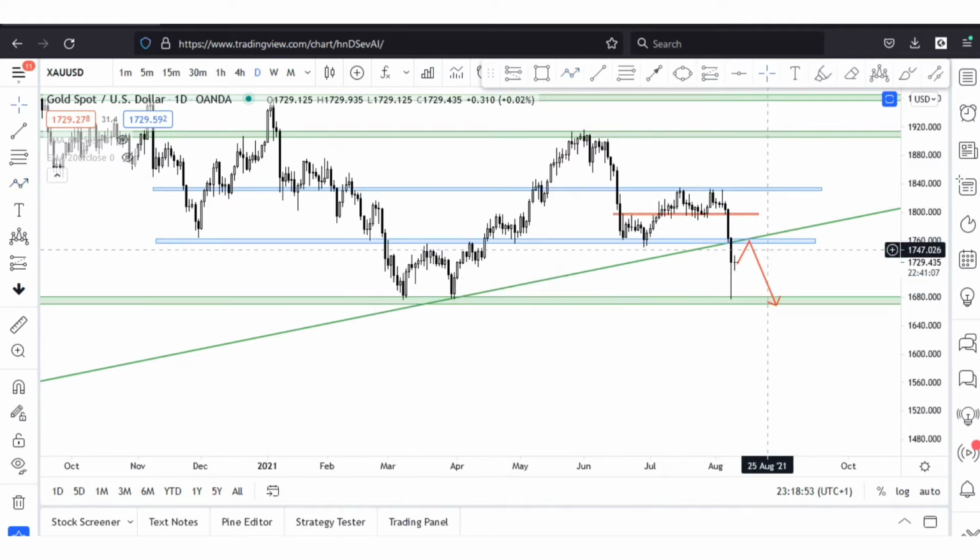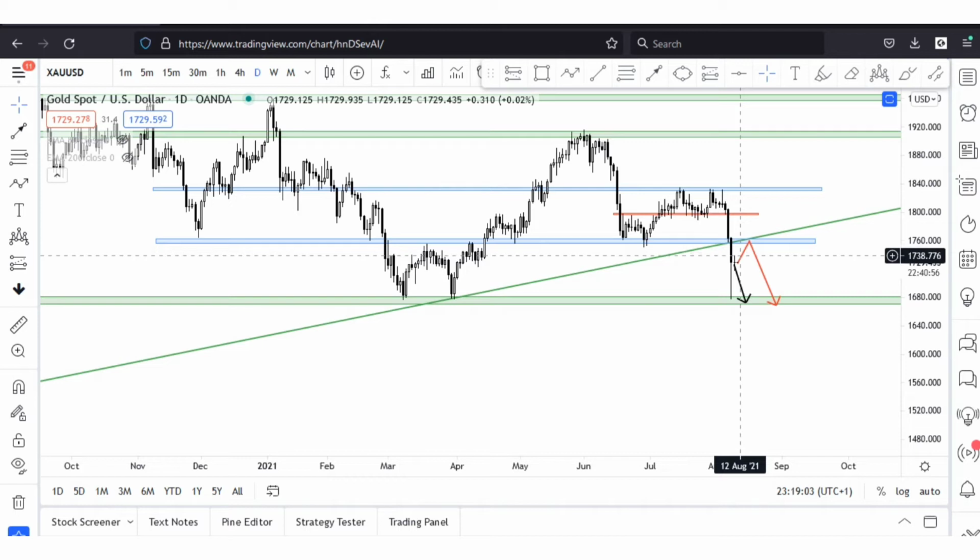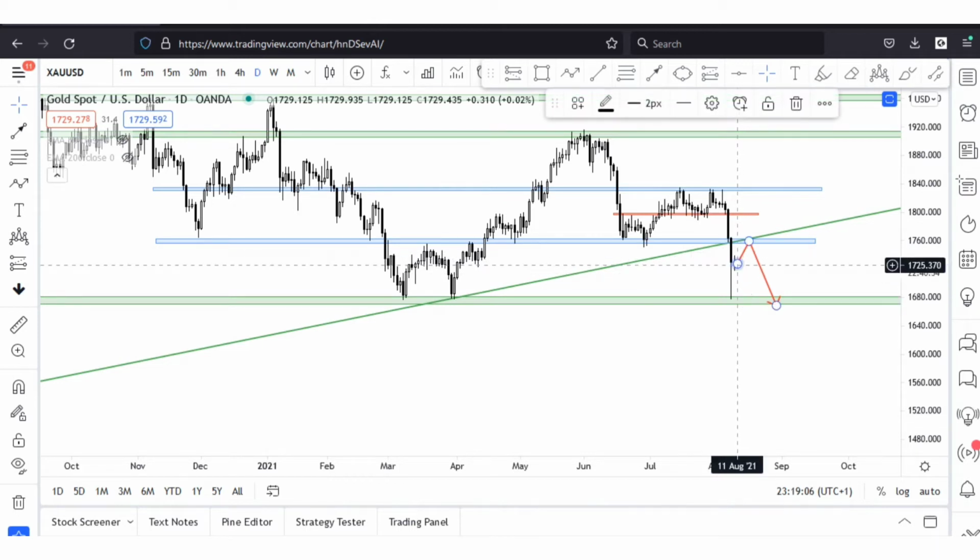And also, some people were just entering at this point and trying to push price straight to the downside again after it made this initial move. So that's why there was this indecision over here forming the doji candle.